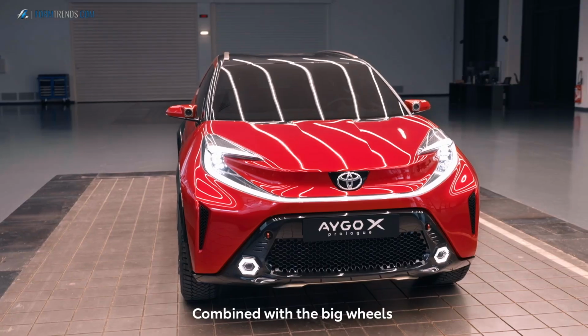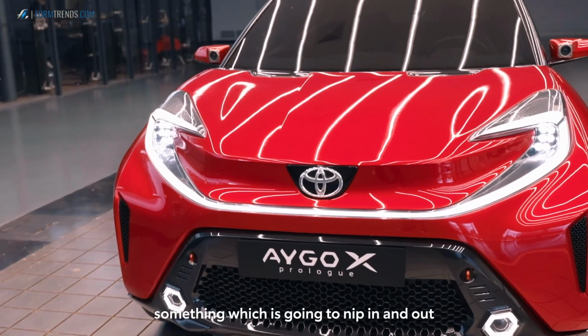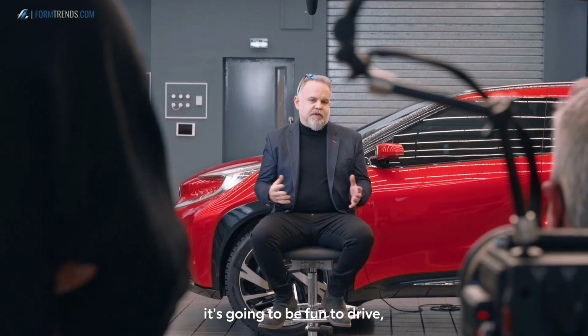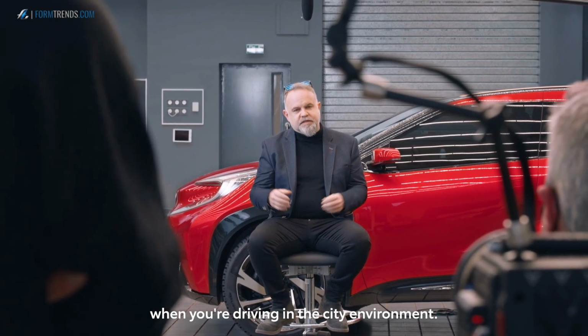Combined with the big wheels or the lifted up stance of the car, this gave us something very agile, something which is going to nip in and out of the small roads in the city. It's going to be fun to drive. It's going to give you a nice high eye point when you're driving in the city environment.